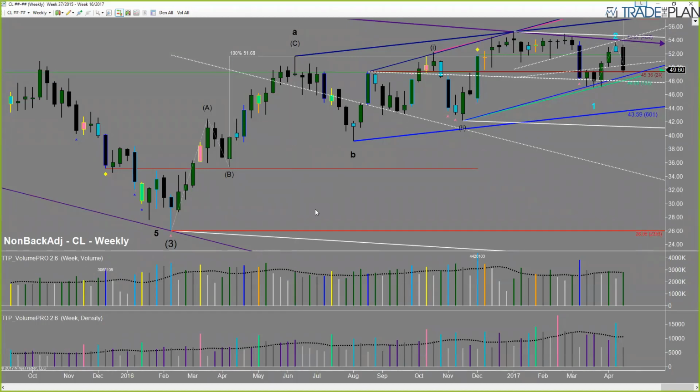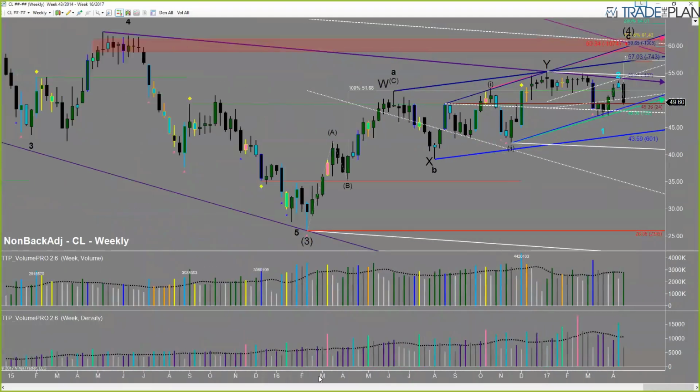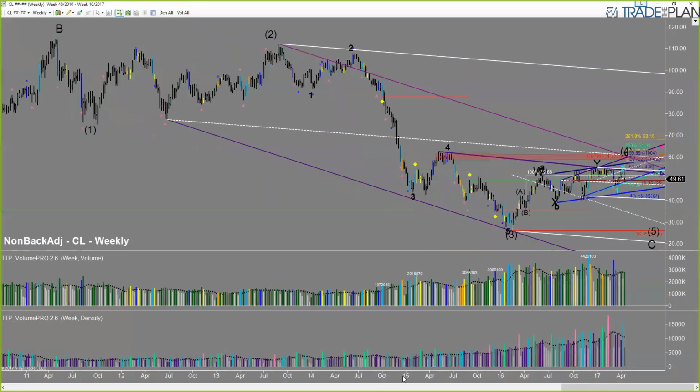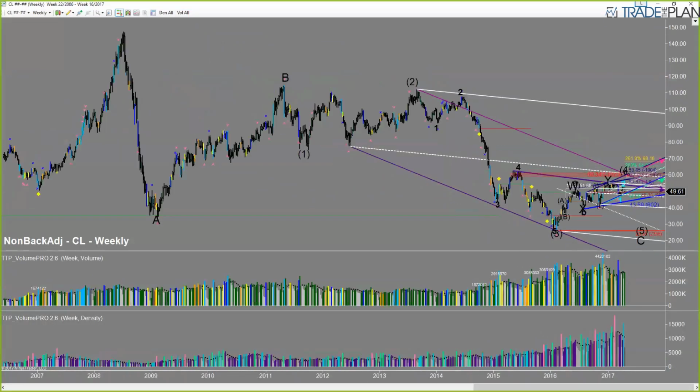And then I was counting this as an X wave here, and then A, B, C for a Y wave. So I had been thinking all this time that this was the high and that this was somehow a wave 2 and we were going to be coming down really strong, down below this low. Okay, so it all makes sense that we make a new low to complete this larger overall pattern here.